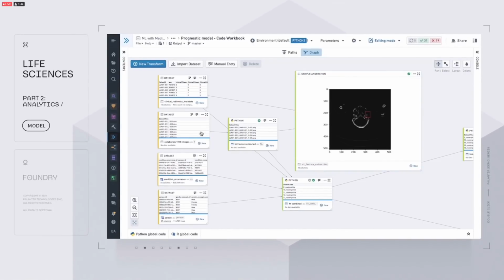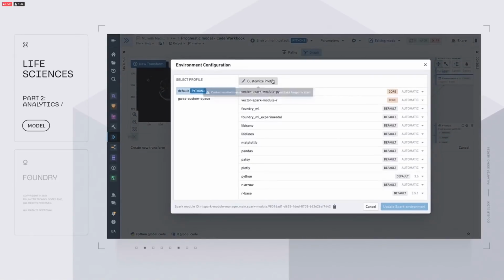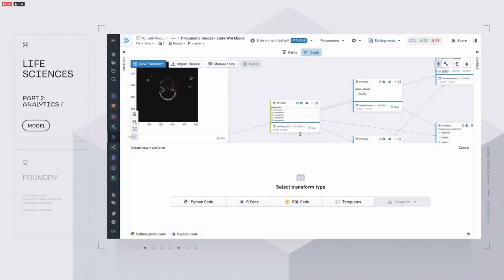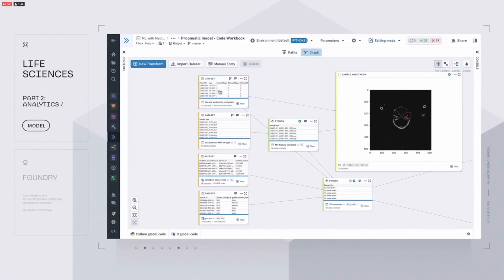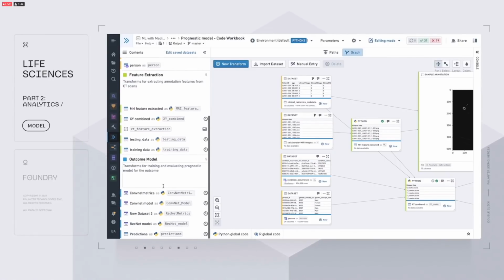Our native code workbook tool allows data scientists to jump between R, Python, and SQL. And with a couple of clicks, any open source library or package can be added to a workbook. So as for our model, all of the clinical, demographic, and imaging data we need is ready to go. Our data engineers have already cleaned and linked it, and the governance team sorted permissions. As a data scientist, I get to jump right in.